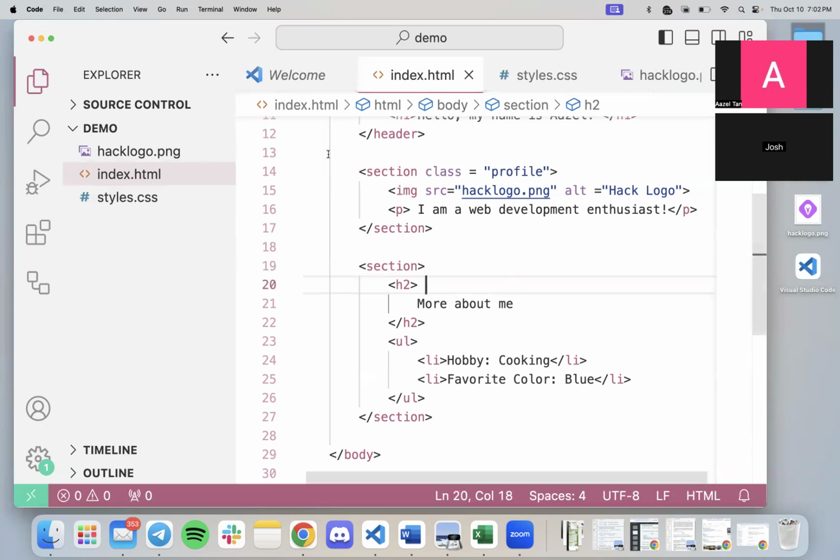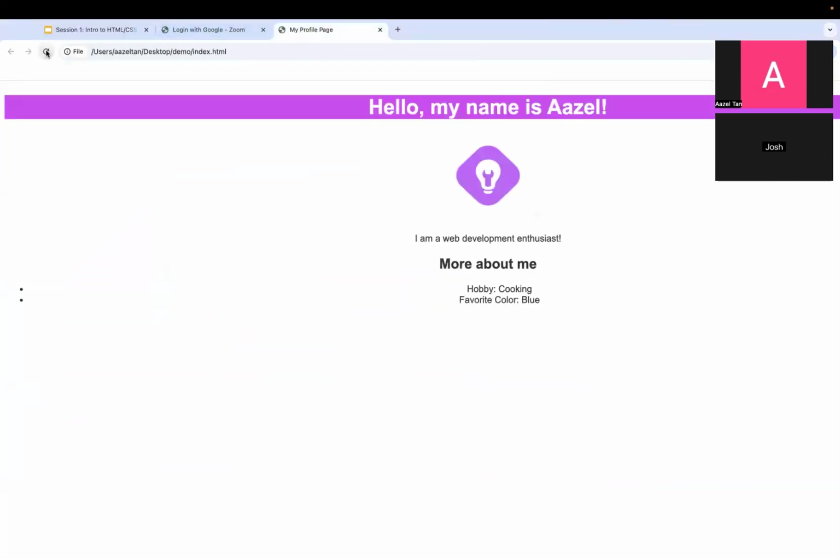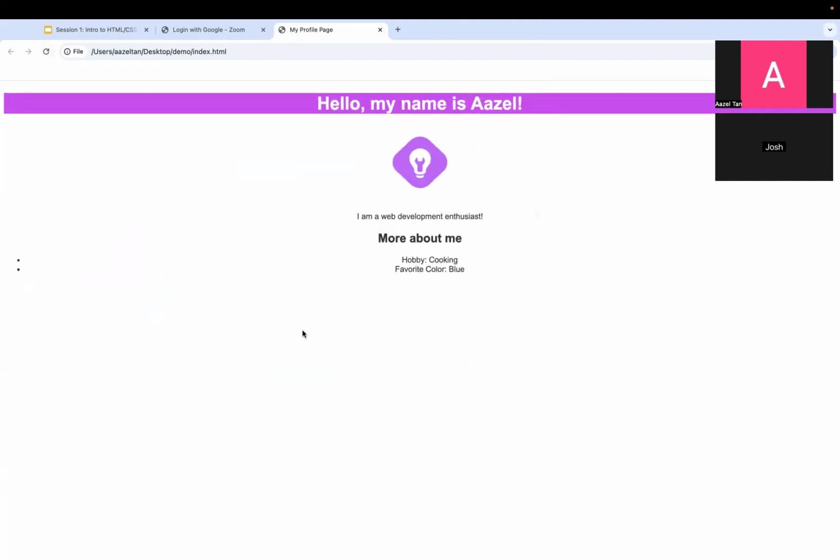So here I can save this index.html file after I changed it, and then I can open my profile page. If I reload it, this is how the CSS will help me style my website and customize it. As you can see, we centered everything using text align, we adjusted the size of our photo, gave a background color, and we changed the font. So these are some simple ways we can use CSS to personalize our HTML site.